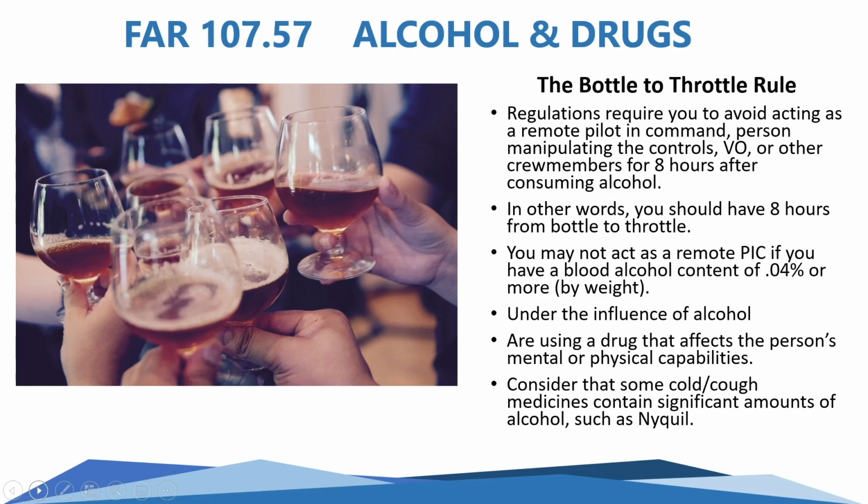And when you are operating as PIC, you also need to have a blood alcohol content of less than 0.04%. Remember, that's less than the national driving limit, which is 0.08%. In addition, this regulation says that even if you meet that criteria of 8 hours bottle to throttle and less than 0.04% blood alcohol content, you still cannot be under the influence of drugs or alcohol while you are operating in any one of those capacities.